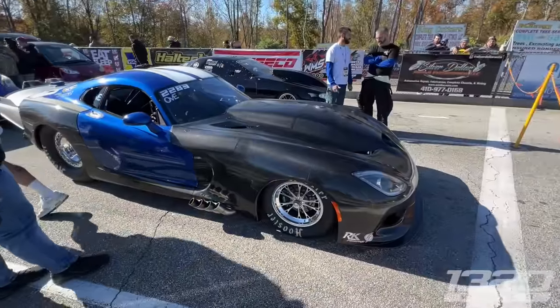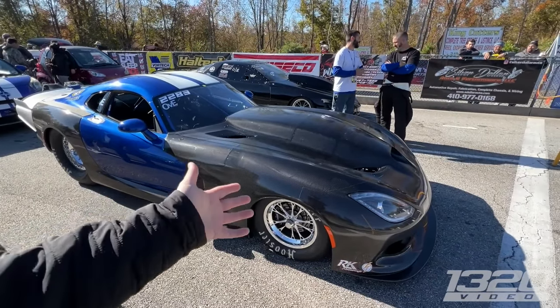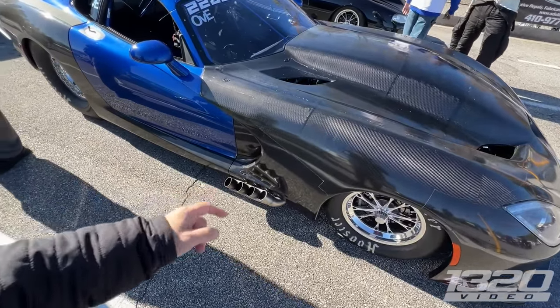Appreciate it. So normally you don't see zoomies on a twin turbo car because that's weird. Normally zoomies go on a supercharged car. Well, the zoomies is actually off the turbo, goes one into three, and then the fourth pipe is actually the wastegate.